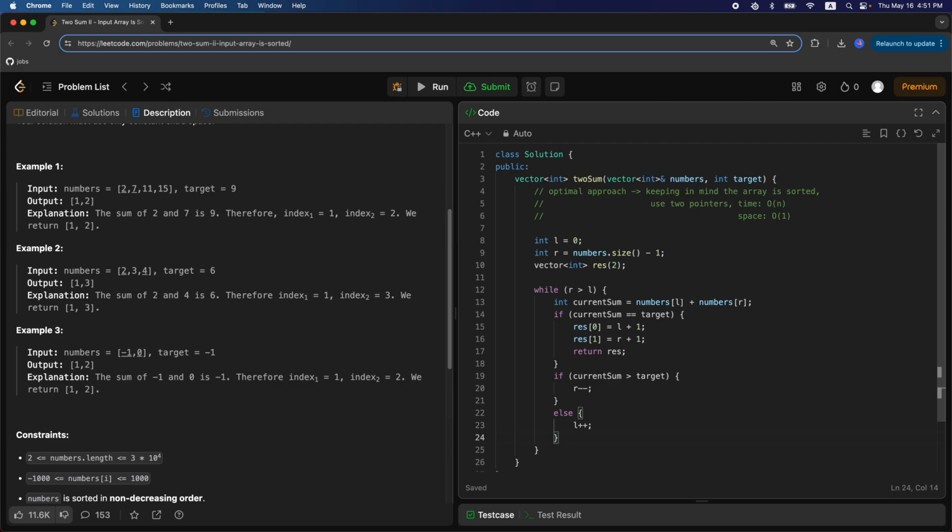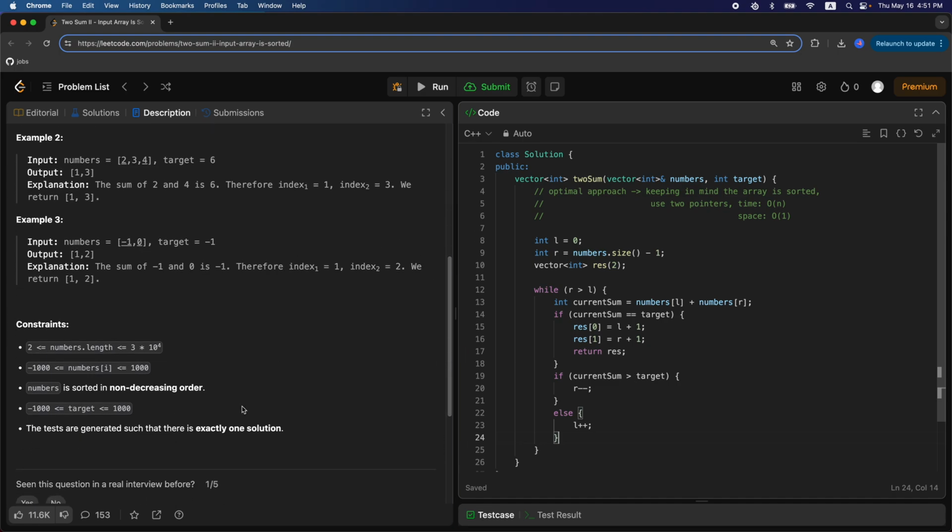So you pretty much just keep doing that. The test cases are guaranteed to have exactly one solution, and the nature of this algorithm is such that you're eventually going to find the target. So yeah, that's pretty much it for this problem.